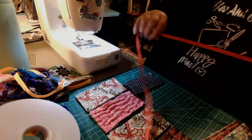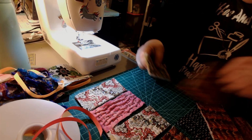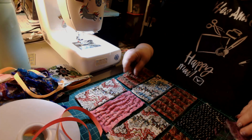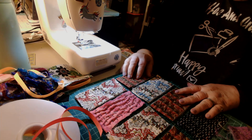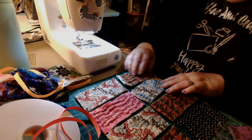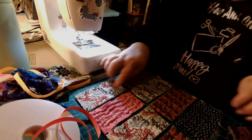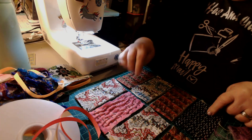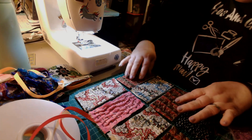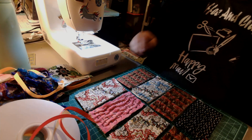Now this is what I'm going to do here. Okay. Let me see. I got 3 of this same kind, 3 of this kind. 1 of these and 1 of these. So it's not going to matter really, just so long as I don't have them touching each other. But this is what I think I'm going to do.